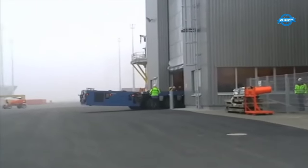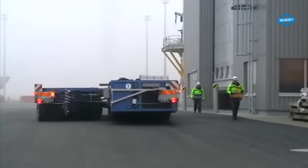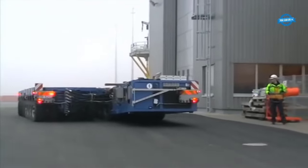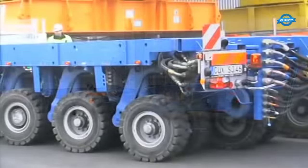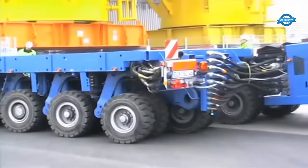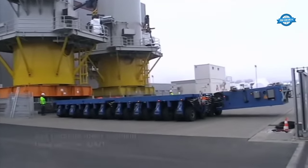One of the most notable features of SPMTs is their ability to distribute the weight of the load across their axles evenly. This weight distribution is crucial when transporting massive components like the 590T offshore tripod. By ensuring that the weight is spread out, SPMTs reduce the risk of structural damage to roads or other infrastructure and ensure the stability of the load during transit.